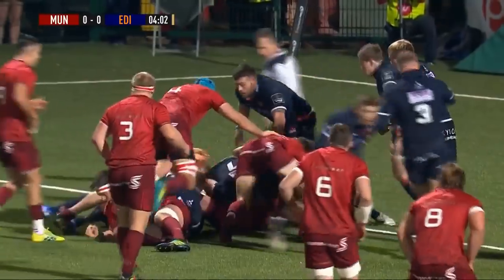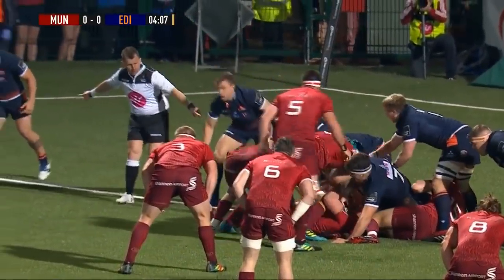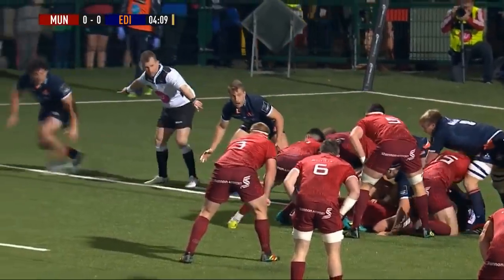Munster on the surge here now. Can they get it down? They're only a couple of feet short of that Edinburgh try line. Inside the opening 5 minutes, this would be the perfect start for the home side.